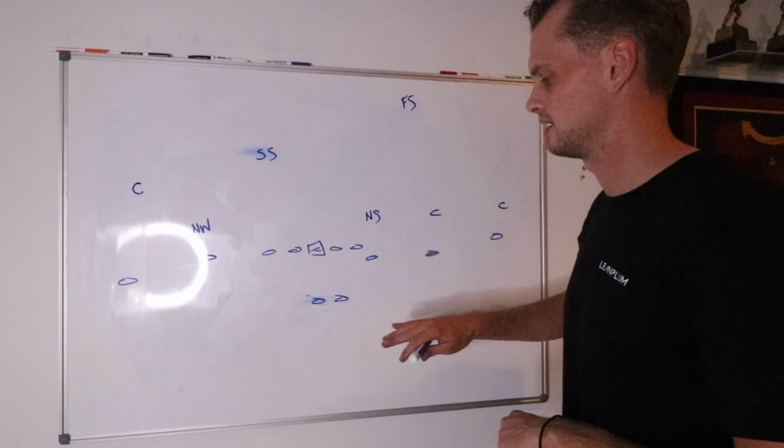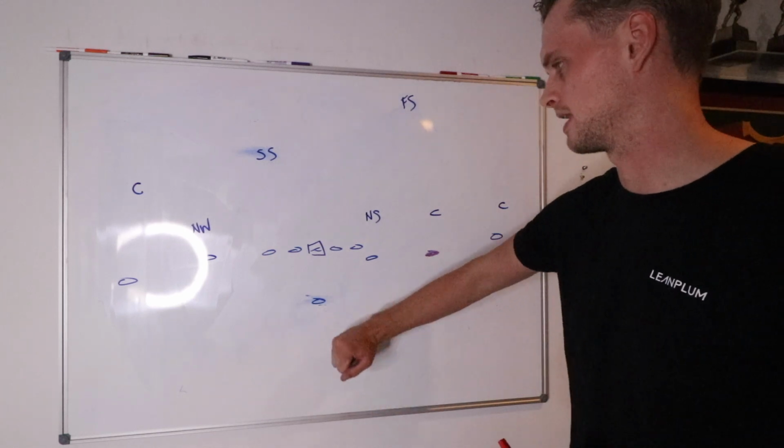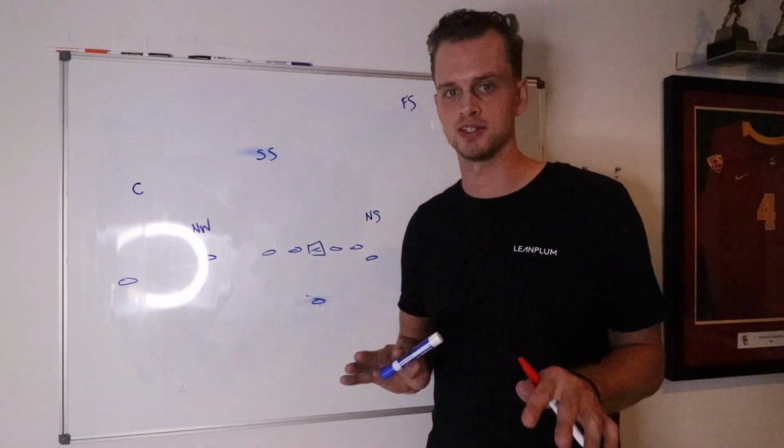Pittsburgh elects to go empty formation. I drew the picture wrong. No running back right there, just Big Ben in the backfield. Juju's right here, highlighted in red. Unique formation. We haven't seen this one.